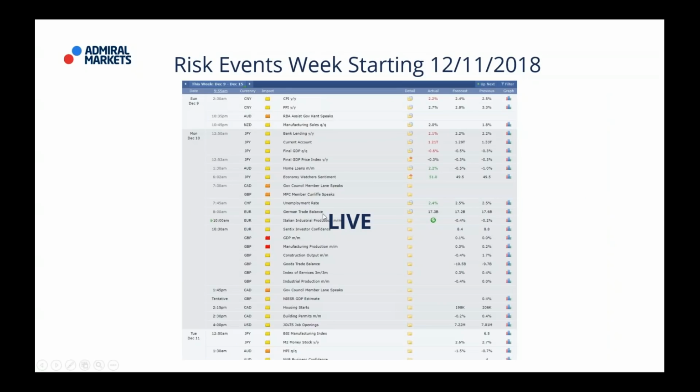Let's go through the slides. Let's see if we have time afterwards for that. We don't really have that much on the data docket for this week. We have the ECB. The main culprit this week is going to be Brexit and the vote tomorrow. That offers us as traders the highest opportunity to make money in terms of volatility.